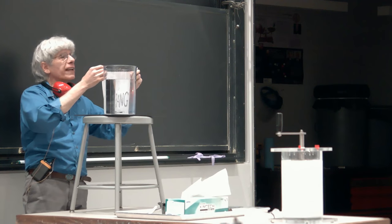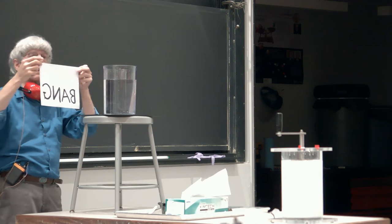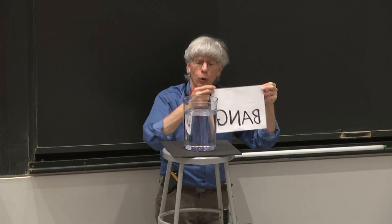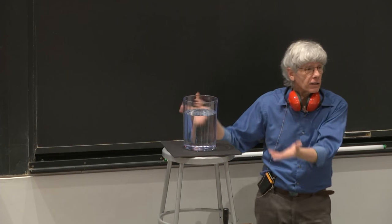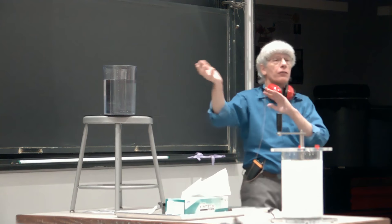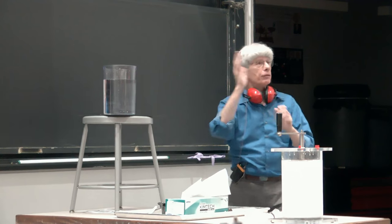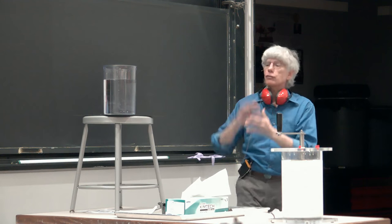So now we're able to see this thing go in the forward direction. Gnab becomes bang. Okay? This is because the liquid in here is acting like a lens. As a lens, it now reverses the side of the image from one side to the other. And this is what we got to see in this cylindrical lens.